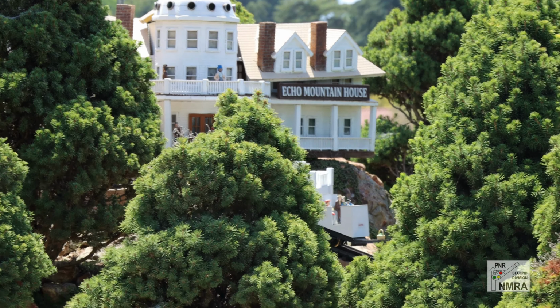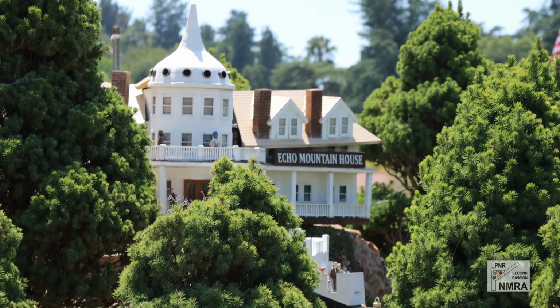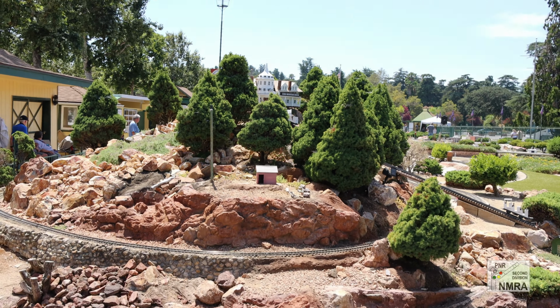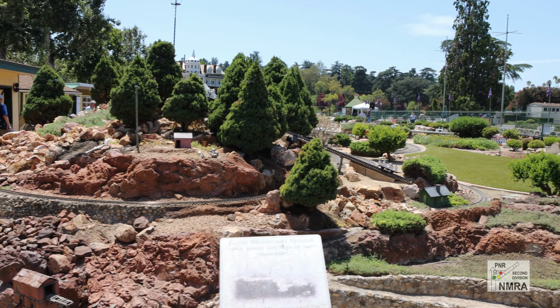Mule borax. Mule borax. Yep. The washing liquor, washing powder. That's why, because they took them in Death Valley.